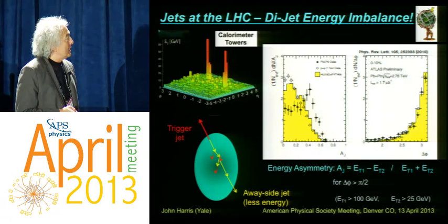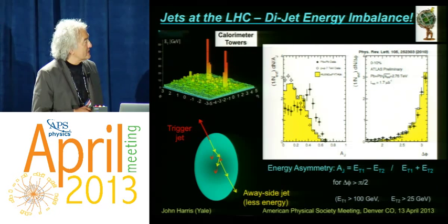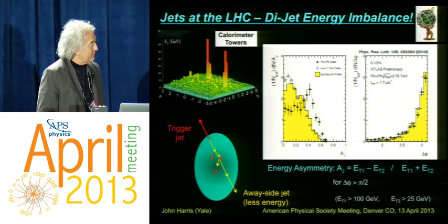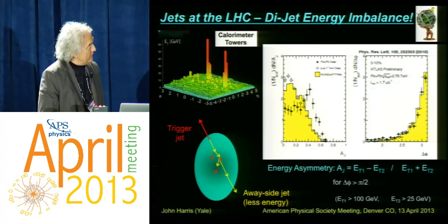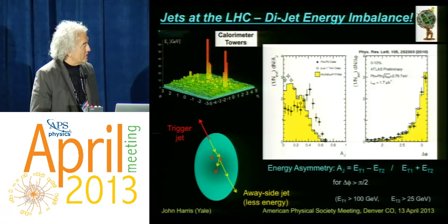So in terms of jets, the first jet results came out already early in 2010. This is from ATLAS. CMS has a quite similar result, in fact, the same result. I show ATLAS here. What we see is the energy asymmetry plotted here in this left graph. This is just the difference in the energy of this trigger jet minus that of the away side jet divided by the sum. And you see that there is an energy asymmetry. The trigger jet has more energy than the away side jet. However, on the right plot, you see that they're still primarily back to back.